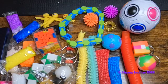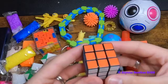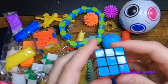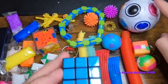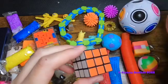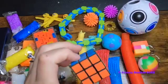Oh, this is so precious. I used to have one of these when I was younger, but it was not this size. This is literally a baby Rubik's Cube, but mine was probably this size, if not a little bit bigger. So I really don't want to mess it up.